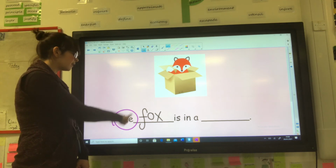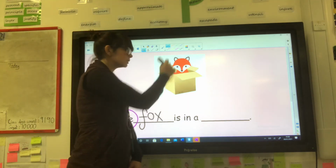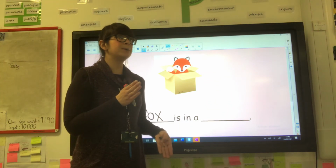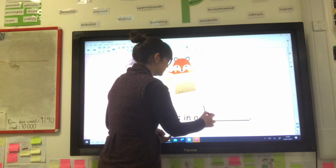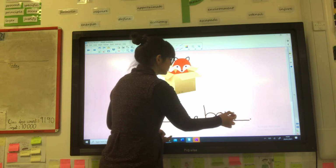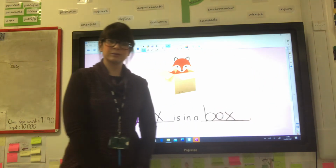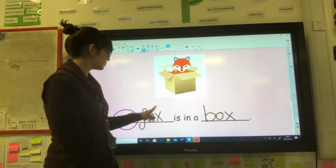So, the fox is in a, what's he in? He's in a box, yes. So, box, let's see what we can hear in box. B, o, x. So we've got b, o, x, written the correct way. Box. The fox is in a box. Full stop. I even remembered to put that full stop in, didn't I? Okay, the fox is in a box.